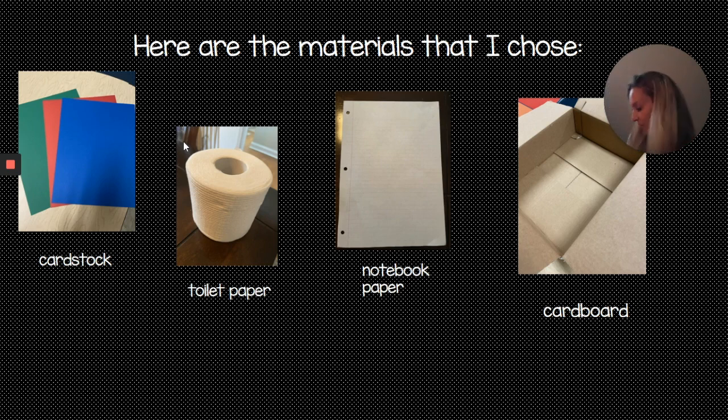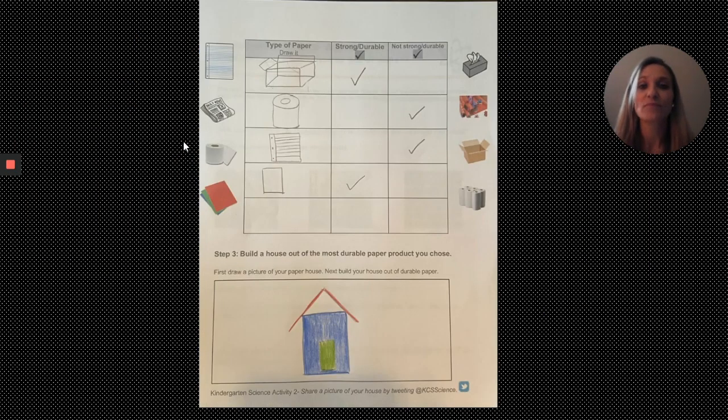All right, my last one that I have is a good old cardboard. Okay, so cardboard is very thick. You can see how thick it is, even thicker than the cardstock. It's sturdy. When you think about a cardboard box that comes to your house with things inside of it, it's protecting those things inside, right? So it's got to be durable. It's got to be strong. And when I look at it, I can bend it, I can fold it, and it kind of just stays, right? Look right there. It kind of looks like the walls of my house. So cardboard may just be another great material to use.